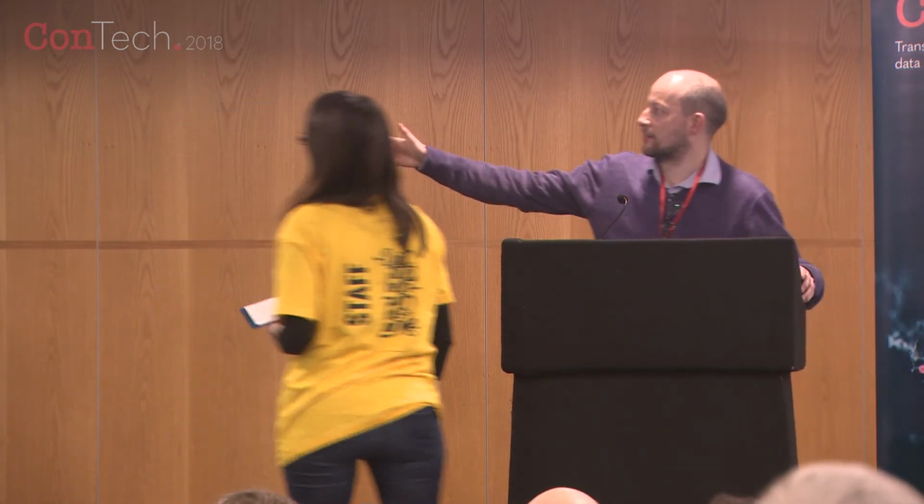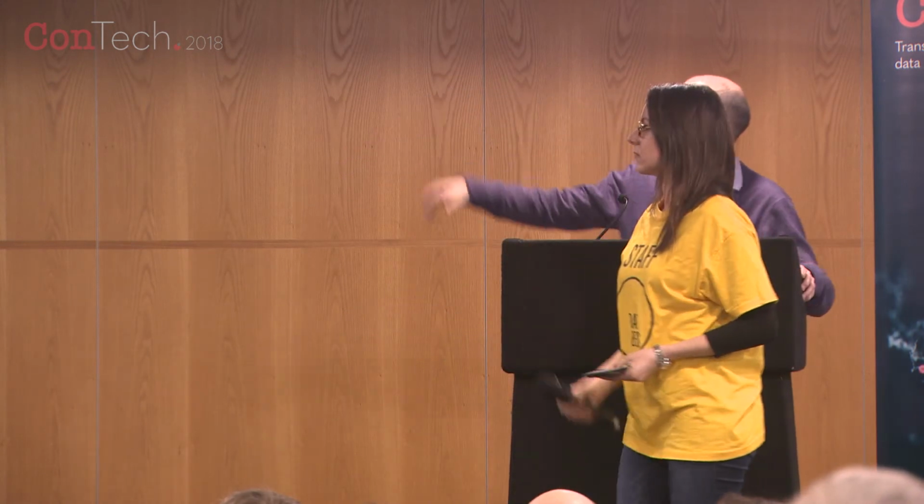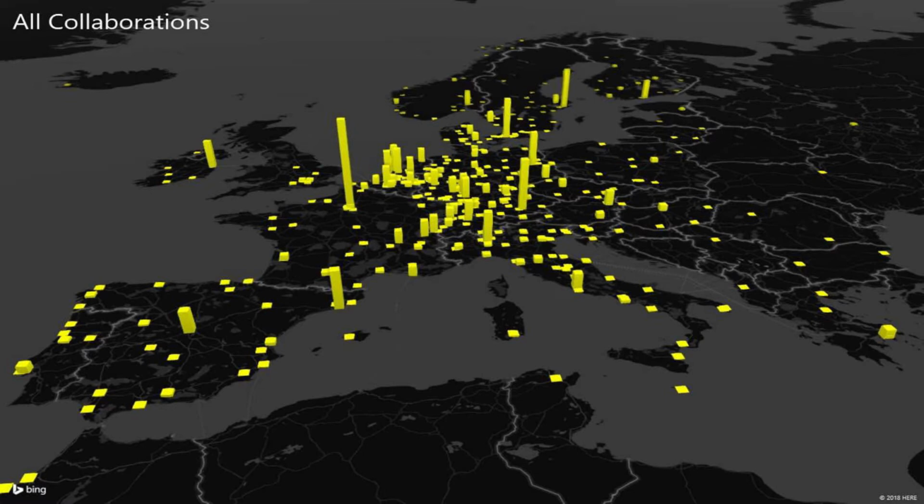No, so the information that was useful for them was things like this, for example. They actually didn't realise quite how much investment had been put into Paris. They hadn't quite looked at it from a geographic perspective, and this visual was able to show them that. And did they make any different decisions on the back of this? They are now looking to make different decisions. This is quite a recent piece of information that they're now looking to use to shape the future of their investments.